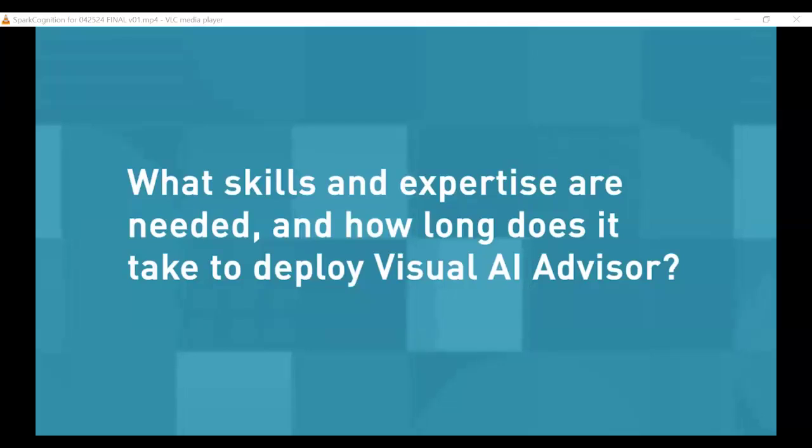Yeah, this has been a big one across all the clients I've talked to: if I'm going to adopt this, what skills, what expertise do folks need? And what's that time requirement to be able to really support a visual AI system inside a facility? For the SparkCognition solution, if you can use a computer, use Word, use PowerPoint, use Excel, you can use this solution. It's all designed to be run from a graphical user interface, point and click, drag and drop. So you don't need advanced data science skills.